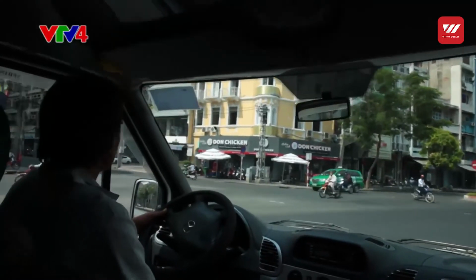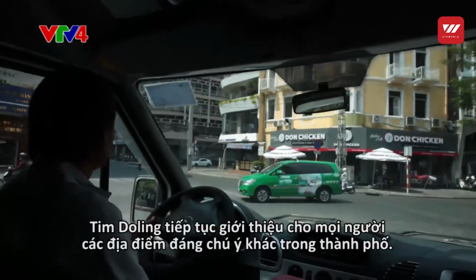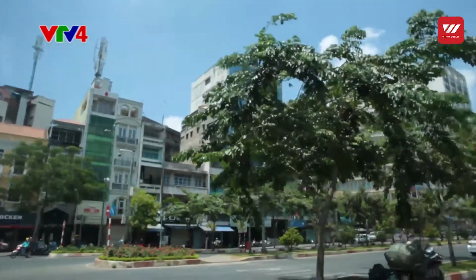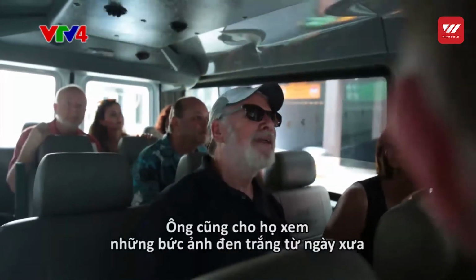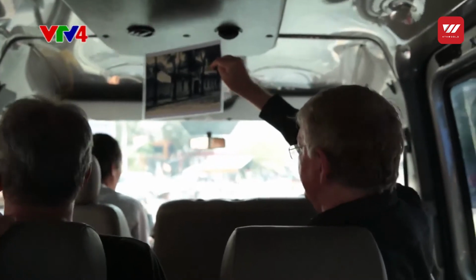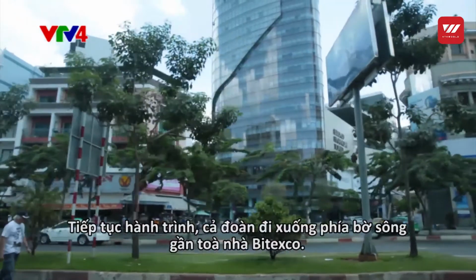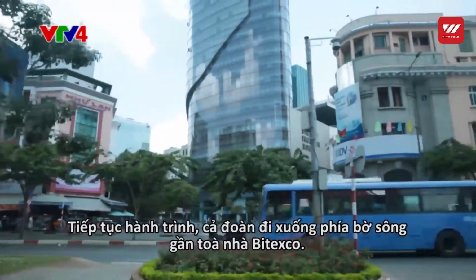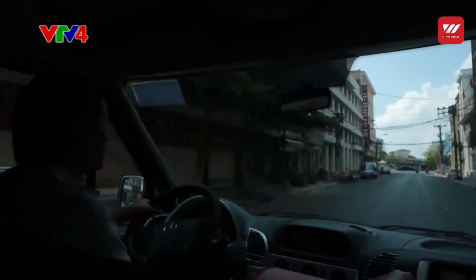This was the American legation. Tim Doling went on to show the group around several of the city's other hallmarks. He also showed them black and white photos to add weight to the stories he told. As the tour continues, they head down to the riverfront and around the banking district near the iconic Bitexco Tower.